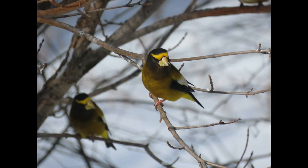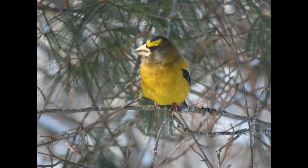So this bird here, I believe, is called the evening grosbeak, and there were just tons of them anywhere that bird seed was being put out. It's a pretty cool looking bird. I enjoyed watching them.